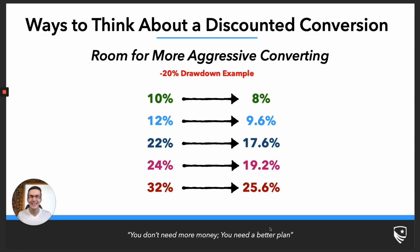And so, again, let's say that we're fine paying a 22% marginal rate based on our forward-looking tax plan, but we're not fine paying more than that. Well, now when we're in a 20% discount, if we translate each of these marginal rates into their given rate that we'd be paying after recovery, we see that we can pay and get a lot more aggressive with conversions.